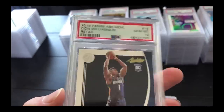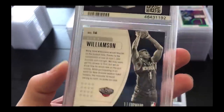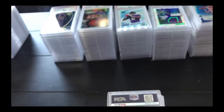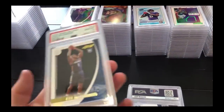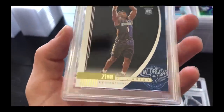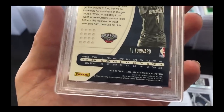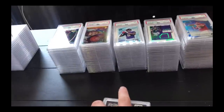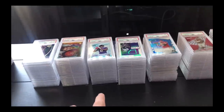I'm surprised I got a PSA 10 on this. Very, very surprised. And the corners and edges are a little bit more rough. A lot more rough. So this is the retail version. Very condition sensitive. All right, I'm going to pause this and then jump into the next.